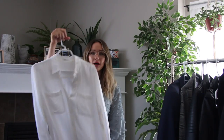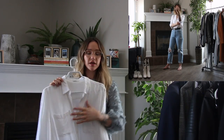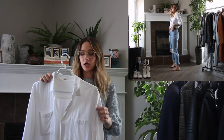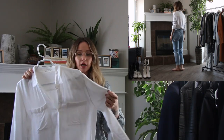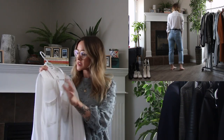A button up white blouse. Freaking key to life. Now, there are many, many different styles out there, whether you want something a little bit more structured, or a looser, more gentle fit. This one is a little bit, again, looser. This one is from Aritzia, actually.